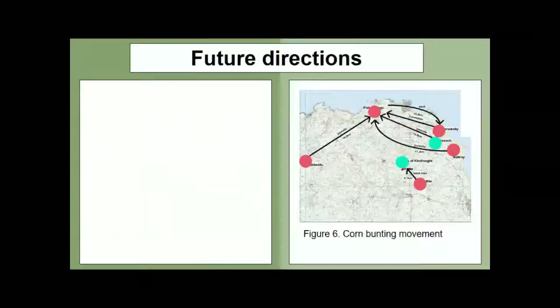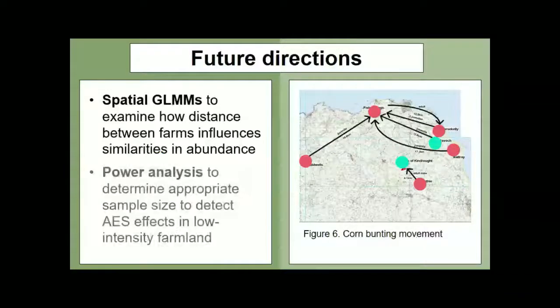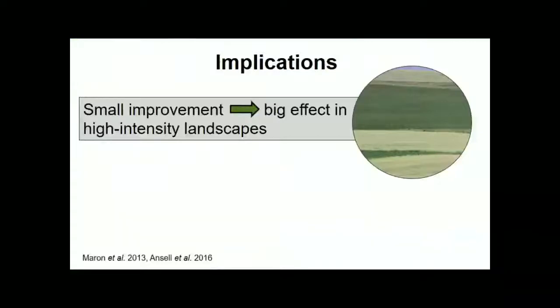So these results are part of an ongoing investigation, and to test dispersal and issues of distances between farms, we will be using spatial generalized linear mixed effects models to examine how distance between farms influences similarities in abundance. And we're also conducting a power analysis to determine what's the appropriate sample size to detect AES effects in low-intensity farmland. So the implications of our results relate to the importance of accounting for landscape matrix in how you design a scheme.